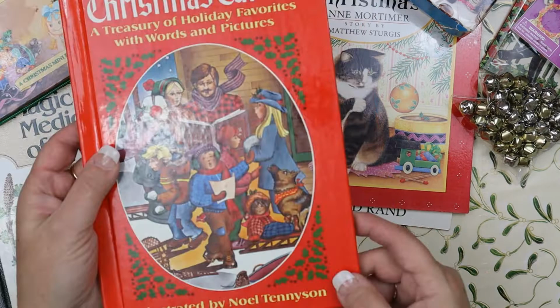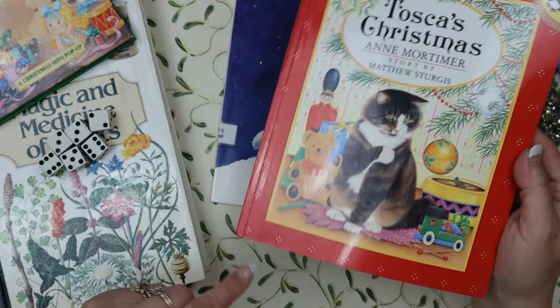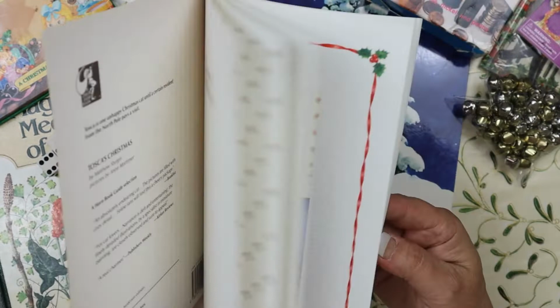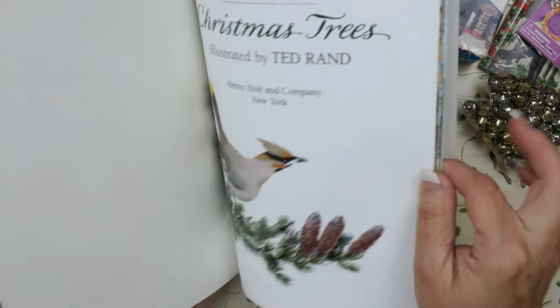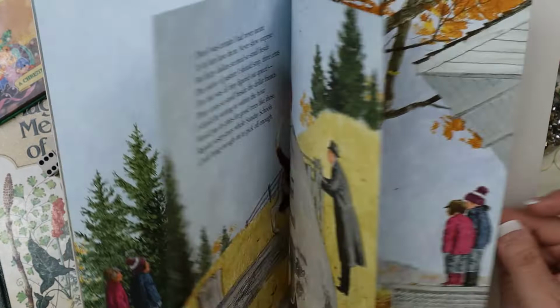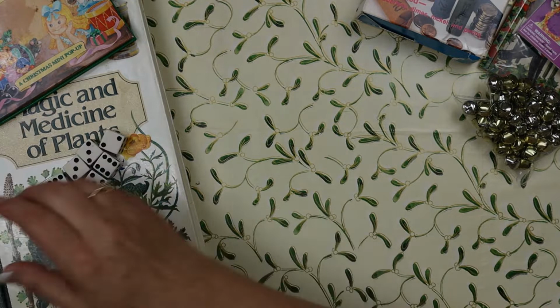And then the lady also had paperbacks, I think, were 25 cents. So I picked up a couple more. This is just a Christmas one about a cat. And they're nice to put in my Christmas glue books, too. Same with this one. This one here, it's just got really beautiful pages in it. It's all about grandma and grandpa. So this was really nice too. I picked that up. Oops, I forgot to put my Yahtzee dice back.